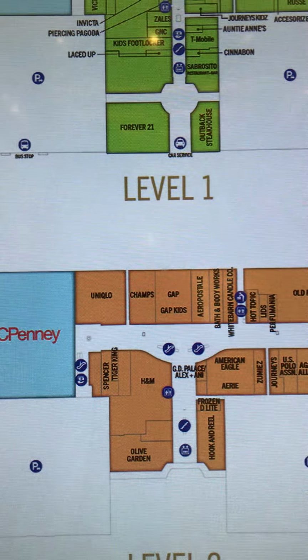All right, we're in Bay Plaza Mall here in the Bronx, in the boogie down Bronx, where hip hop first started back in the 70s. So right over here is H&M, as you can see. Right here is Victoria's Secret, Pink Victoria's Secret.